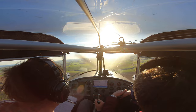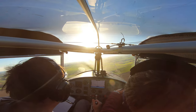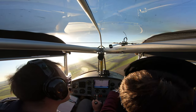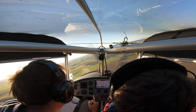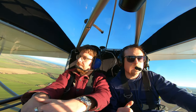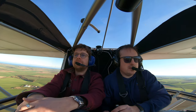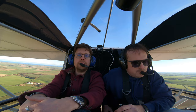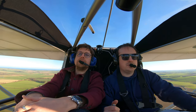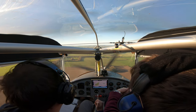Absolutely. So, first stage of flap, and trim. Wind is right down the runway, which is good for us. Okay, second stage of flap, and trim all the way back. Golf Bravo Victor, final runway 27 for full stop landing.